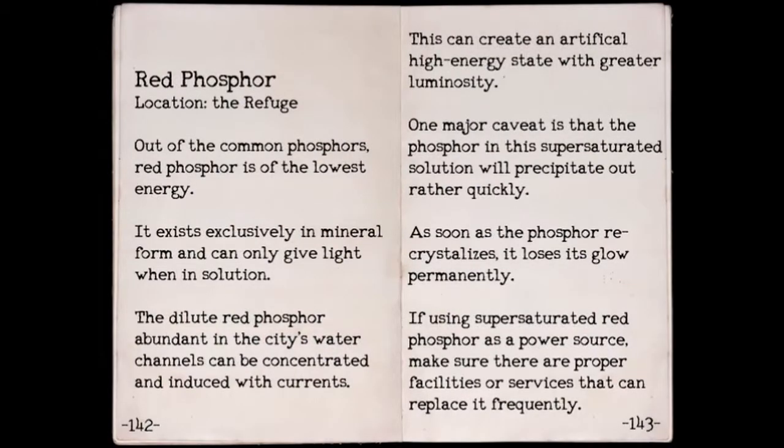Red phosphor. Location: the Refuge. Out of the common phosphors, red phosphor is of the lowest energy. It exists exclusively in mineral form and can only give light when in solution. The dilute red phosphor, abundant in the city's water channels, can be concentrated and induced with currents. This can create an artificial high-energy state with greater luminosity.